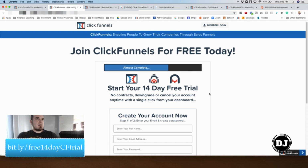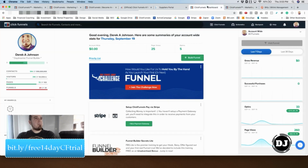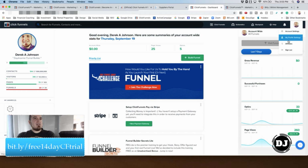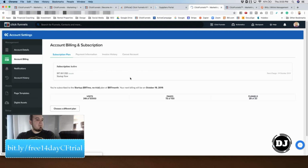So my advice is once you start your trial, if you're not planning to use Actionetics, you can go up here to Settings, Account Settings, and go to Account Billing. And this is where your subscription is, so you can choose a different plan. And if you want to start on the $97 a month plan, go ahead and choose a different plan and downgrade right here to the $97 a month plan.